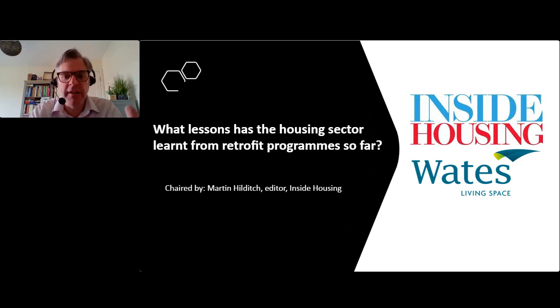With step targets along the way, the need for action is increasingly urgent. But with 1 in 6 homes potentially considered uneconomical to upgrade, and we'll probably come to that in our debate a bit later, that's from a survey of 138 landlords taken last year, it can be tricky to identify what stock is suitable to retrofit and what work to do first, given the size of the task.